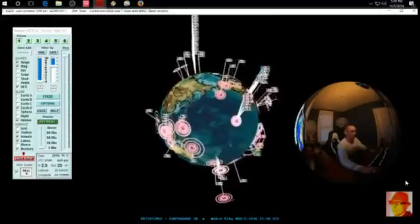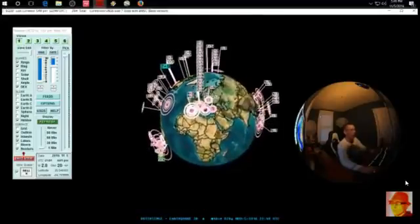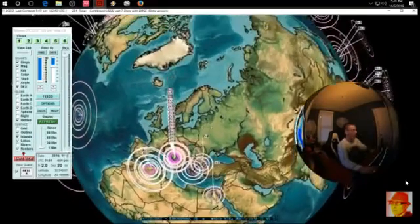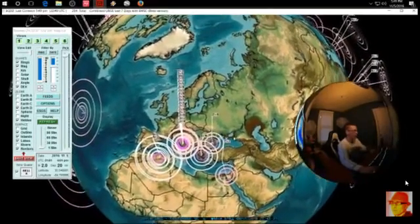Anyways, so as we look at the earthquakes that have struck, you can definitely make out they strike along the plate boundaries, especially in Europe. And so this swarm location will eventually dissipate.